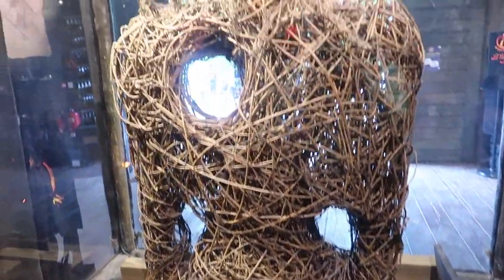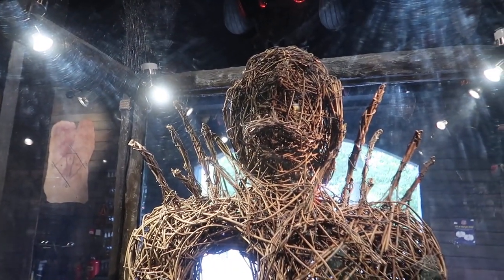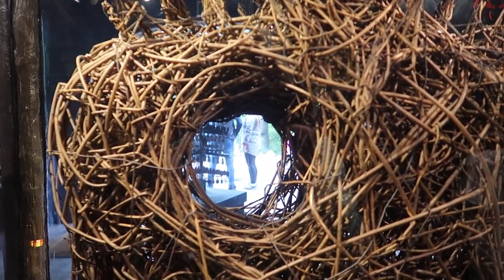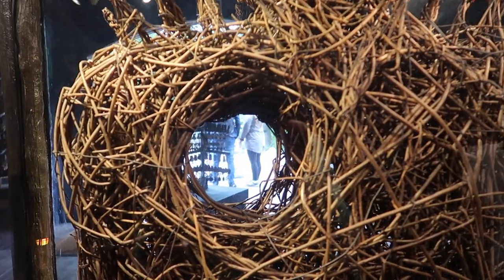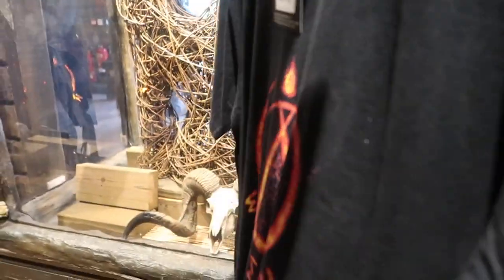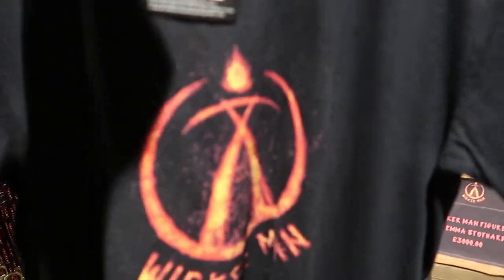$3,000 Wicker Man figure. I think it would look amazing next to our TV. I do too, actually. We should just put it in front of the TV and we'll just watch through this hole in his heart. That's how we watch movies now. I want this. Cool, me too. We're both getting the classic, just straight up Wicker Man shirt.